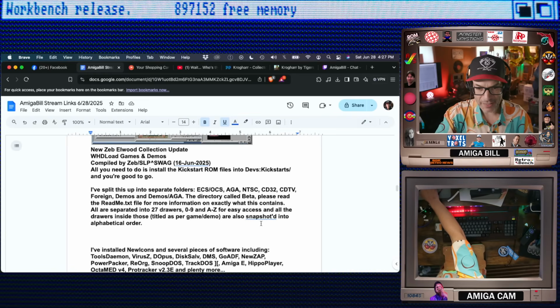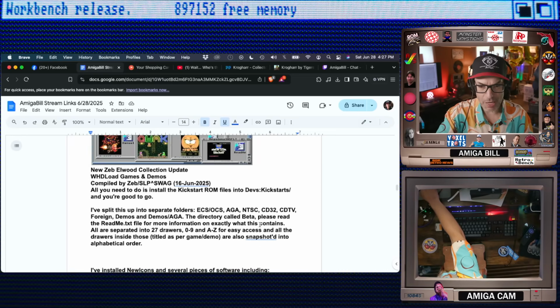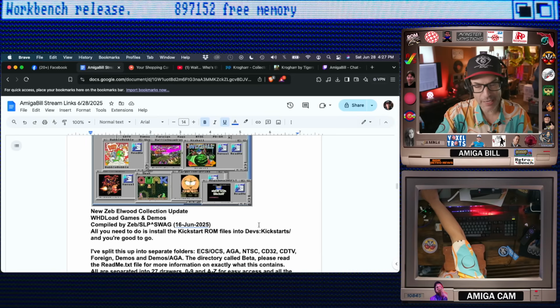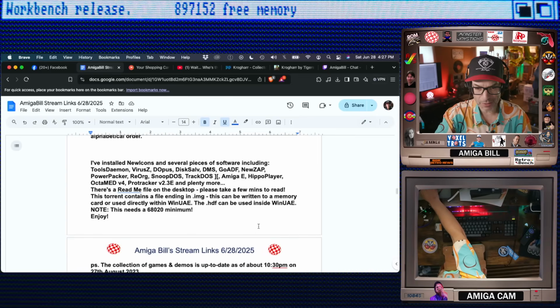So yeah, he's got lots of new good stuff, and I know he always makes things more stable too, fixes some patches, some things as well. So I'll definitely be downloading this. I love the Zeb Elwood collection, and it is a great way to experience Amiga. You know, load this up on your WinUAE, and you'll be styling. Great work from Zeb.